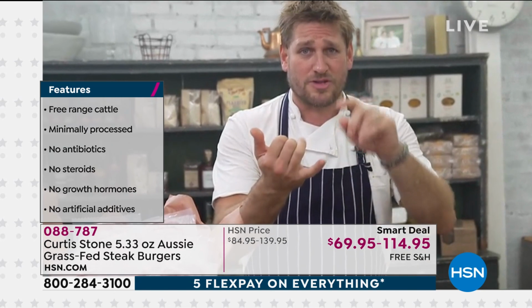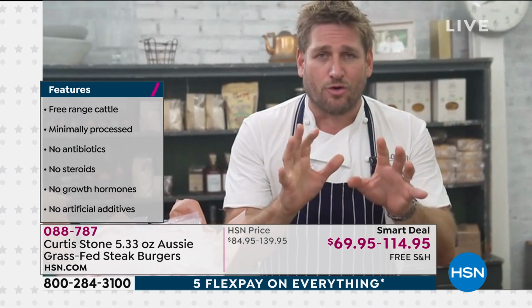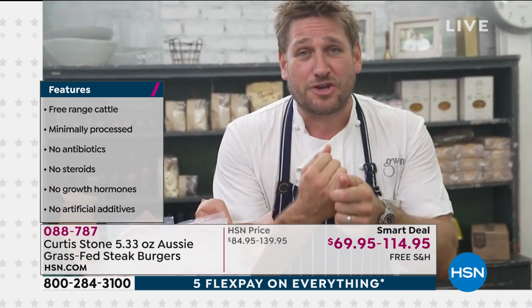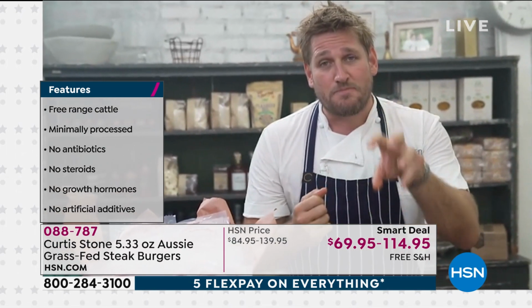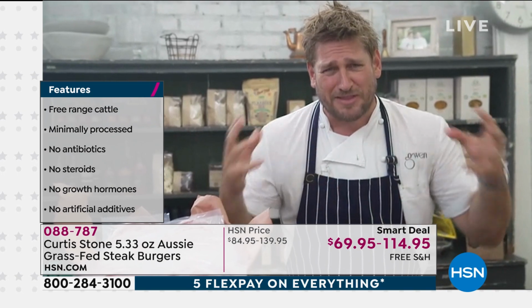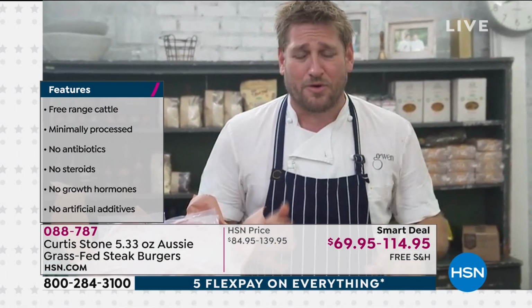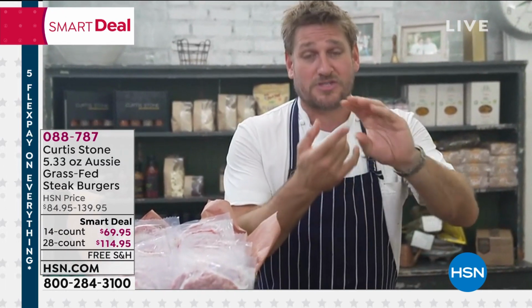No added hormones. Well, when I say no added hormones, all animals have hormones, so do we. But, you know, there's a growth promotant that people can put into those animals to make them grow faster. No, that is not right by my book. No growth hormones, no added hormones, no antibiotics. These animals live free range, so you know it's a healthy choice.